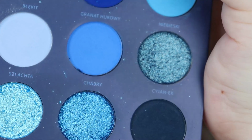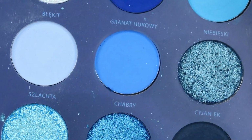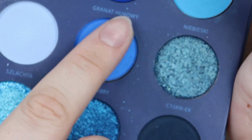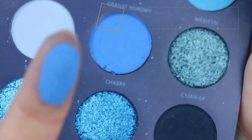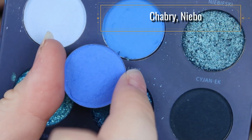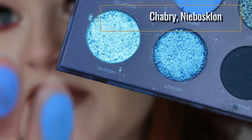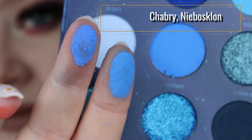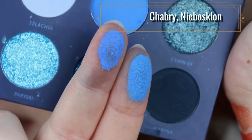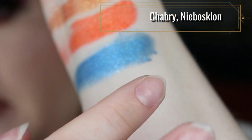So someone wanted to see the shade in the middle here, Chabry, compared to the single shadow Niebosklon. So I'm just going to swatch Chabry here. And then I have the shade Niebosklon right here. You can see it's a little bit more purple. So here we have the shadow from the palette, and here we have the single shadow. I don't think these would make too big of a difference.